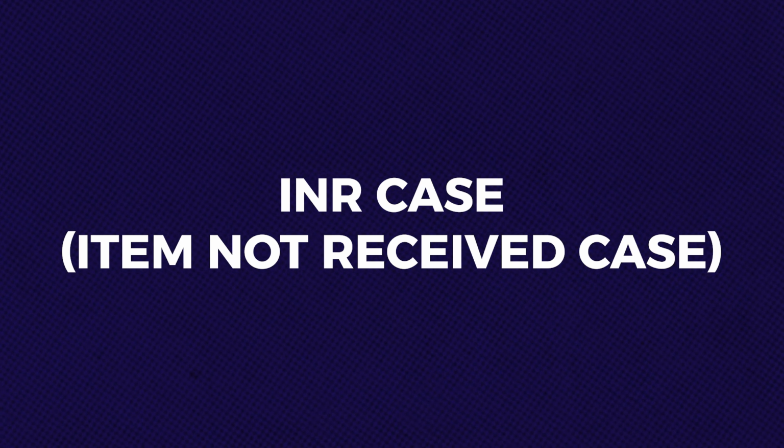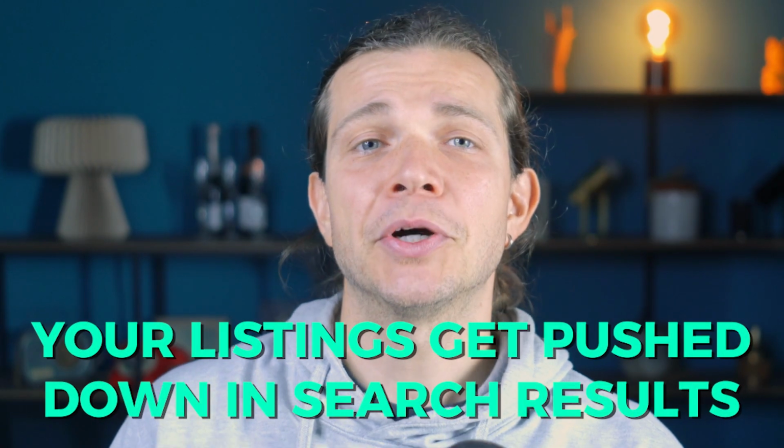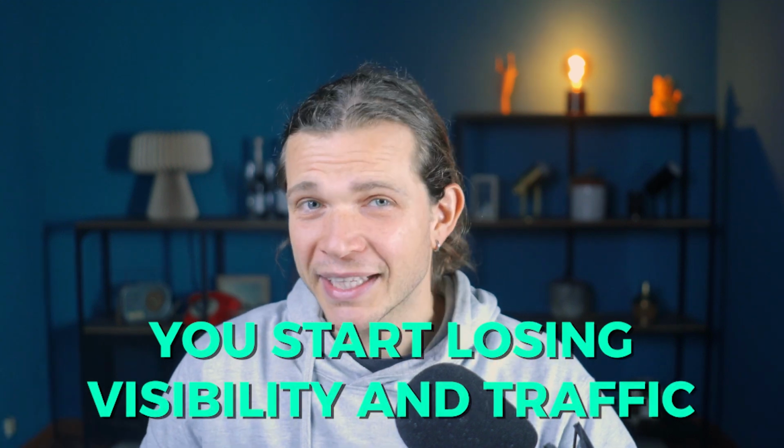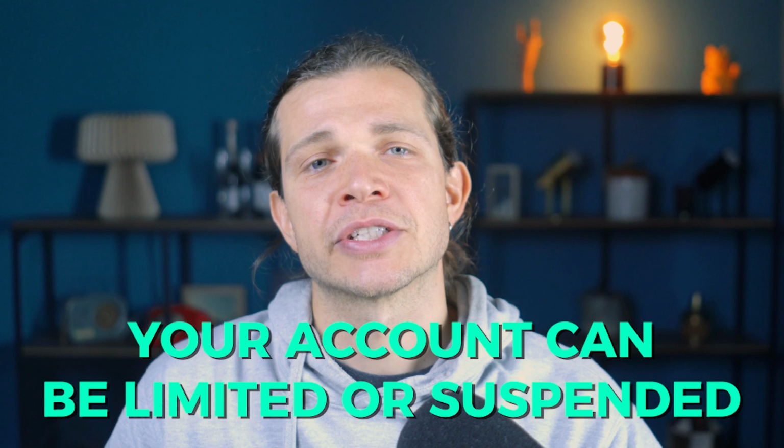Before we start moving forward, I just want to make sure that it's very clear why this is a really important topic. If you ignore an INR case or item not received case and not act on time, eBay can issue a defect on your account. Defects are basically eBay's way of saying you didn't meet their customer service standards. And then, when you collect too many of them, it can trigger a domino effect, which means that your seller rating drops, your listings get pushed down in search results, you start losing visibility in traffic, your seller level can be lowered to below standard, and worst case scenario, your account can be limited or suspended. All that from a single missed message or late response to these buyers' issues.